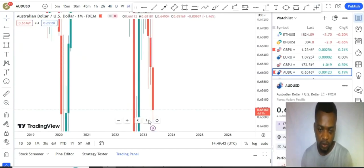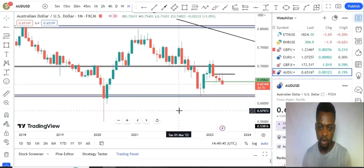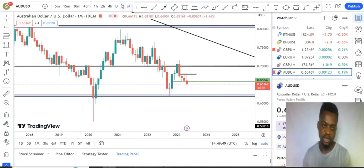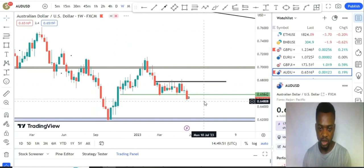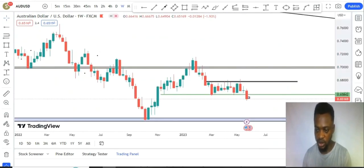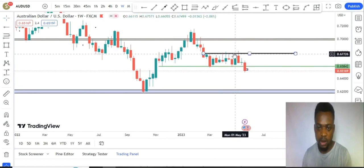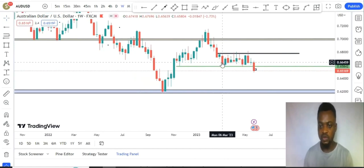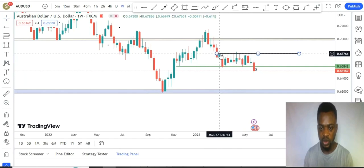AUDUSD. So what has AUDUSD been doing? This guy has just been dropping. Let me show you something that's most consistent. AUDUSD has been in this range. I've been shouting about this range on AUDUSD, that until this guy breaks out of here, I am not going to be so concerned. And you can see from the weekly time frame, it's been in this range for several weeks.